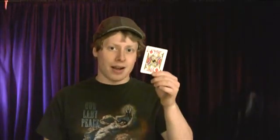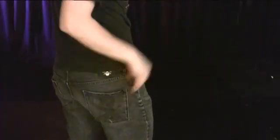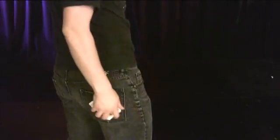You need your magnetic card on top of the deck. You also need your other magnetic piece in your back pocket. I'm left-handed, so I put it in my right back pocket, and the card can be stuck right there very easily. To start the routine, the card is forced, using whatever method you like.